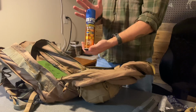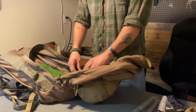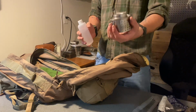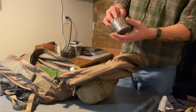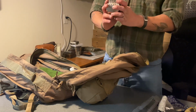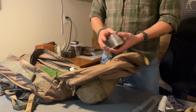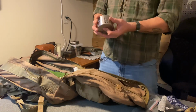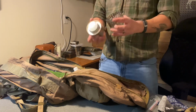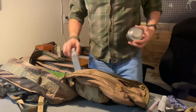I have a thing of bug spray. So I guess mosquitoes were out last time we went. I have some rubbing alcohol and a little alcohol stove from Reliance Outfitters. Really, I need to get out and use this one of these days. I've tested it out in my house, but I really like this little windscreen on here that you can put water bottles in. That's the main reason I bought that, but I kind of like the whole thing.